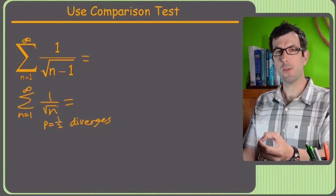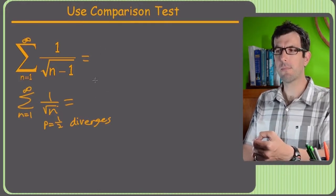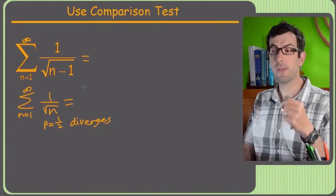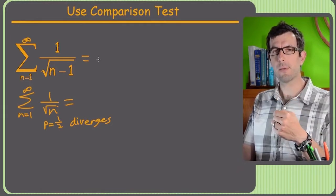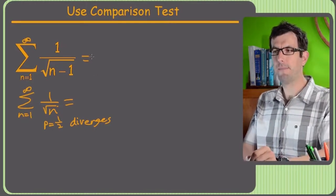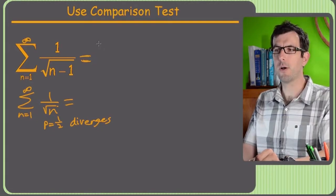So remember, to use a comparison test for divergence, each term of our series would have to be bigger than the corresponding term from this series. So it's kind of opposite. Before, when you're doing converging series, you want each term of your series to be smaller than the term you're comparing it to. But when you're doing divergence, you want each term to be bigger. Because if this thing goes to infinity and your sum's bigger than that, then your sum's going to go to more than infinity, right? Obviously infinity is kind of infinity, but the point is if they go to infinity and you're bigger than them, then you obviously also go to infinity, and therefore you'd also diverge.